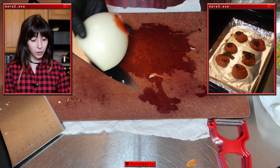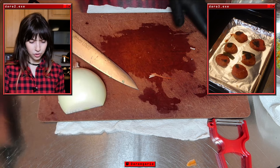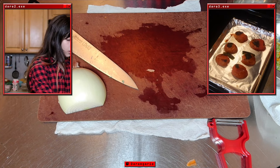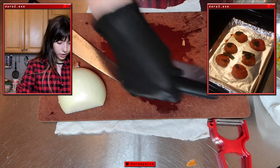Now that we've cut it in half and we're keeping the root end of it actually attached. And guys, you can't really have too much onion in life. Onions are one of my favorite, if not favorite, vegetables of all time.